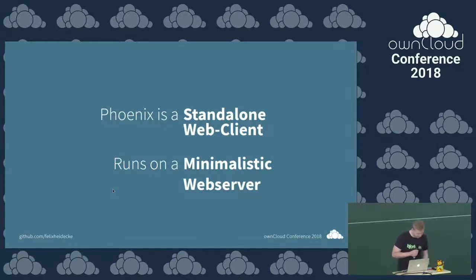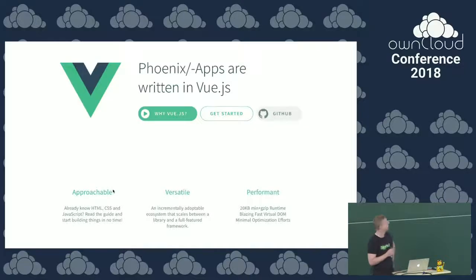First of all, Phoenix and Phoenix applications are written in Vue.js because, as you have heard, it's very easy to learn. It has a simple yet awesome templating engine, and it's highly reactive. And what I mean by reactive, I'm going to talk about later. We use it in conjunction with two major plugins, namely the Vue router and Vuex as our data store.